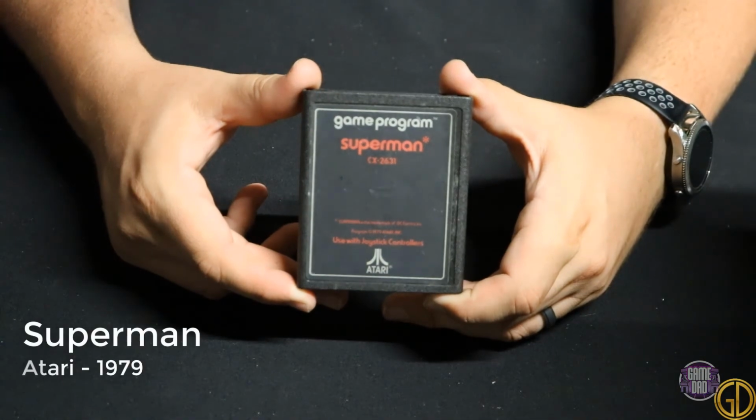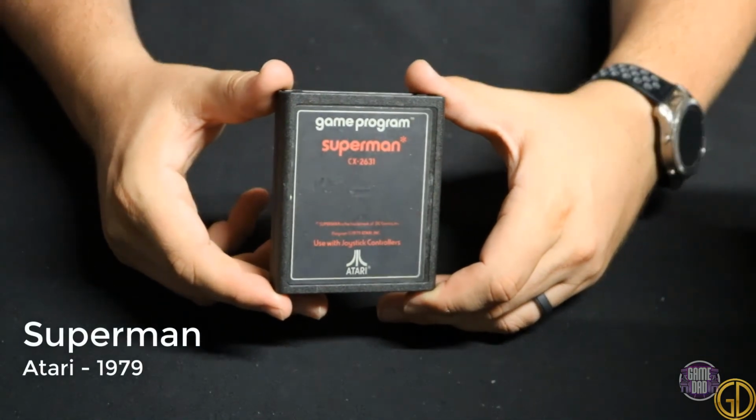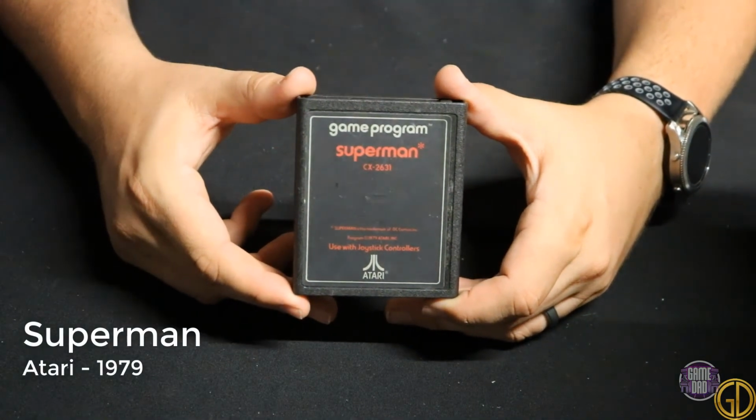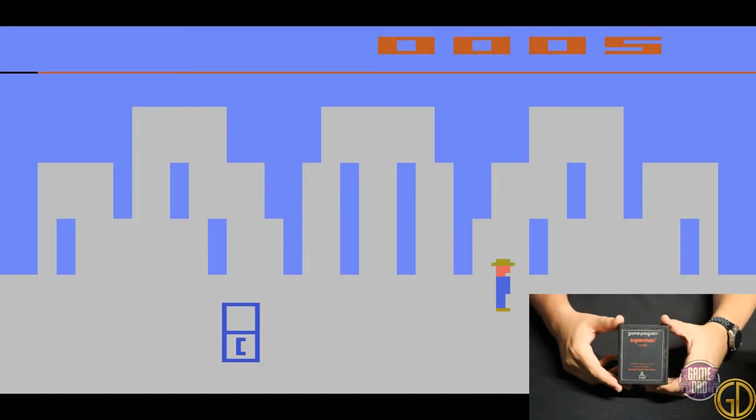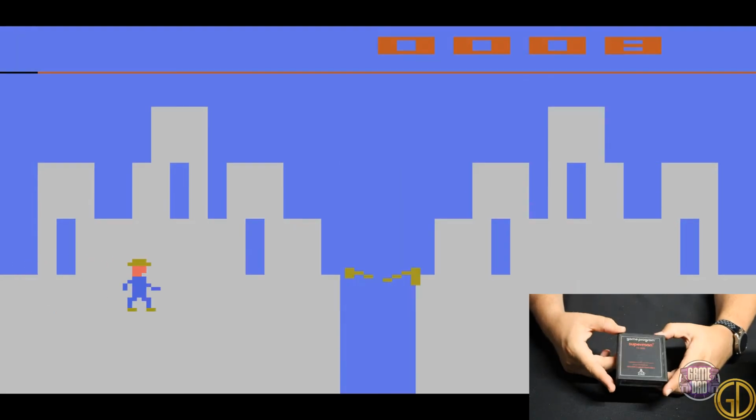Released by Atari in 1979, Superman is one of those games that you would think would be awesome because of its subject matter. It's not. The gameplay was very sporadic, and there was no clear goal as to what needed to be done.